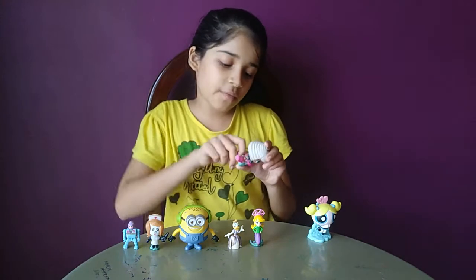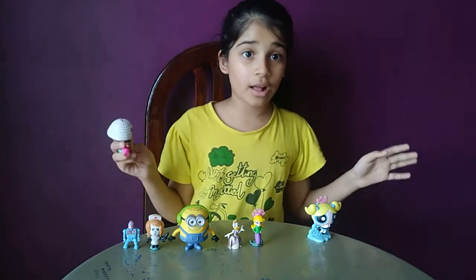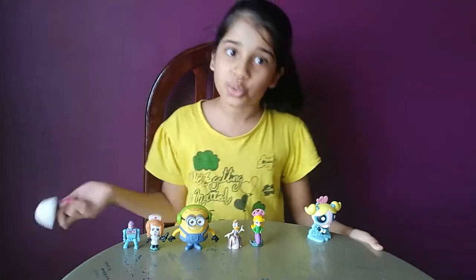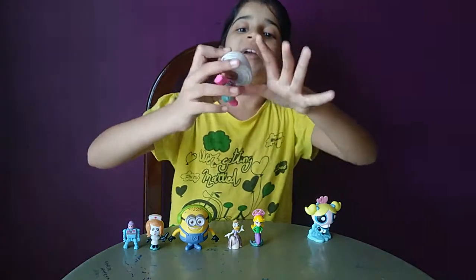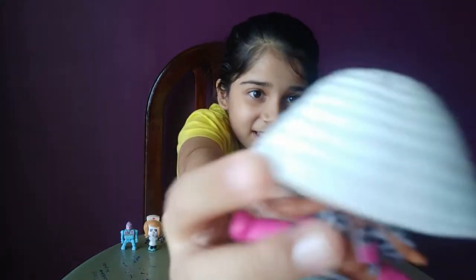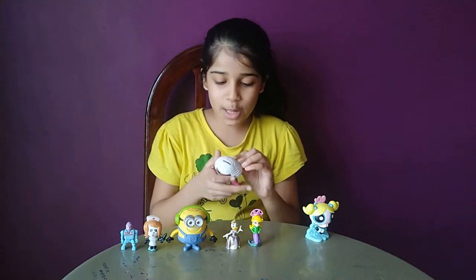And my second favorite is her hair. Not the white color. I mean, I think white is a trend now. So you can have white hair too. But my favorite thing about her hair is, look, she has these curly stuff. So that's what I like.